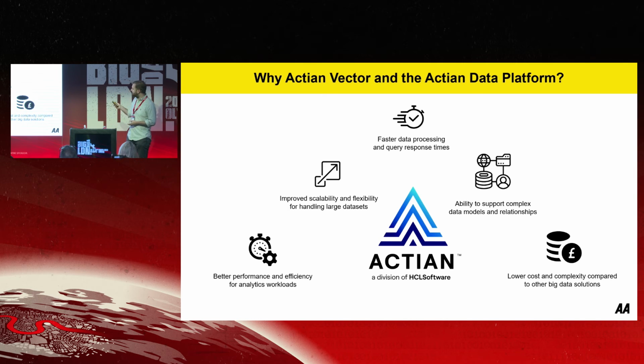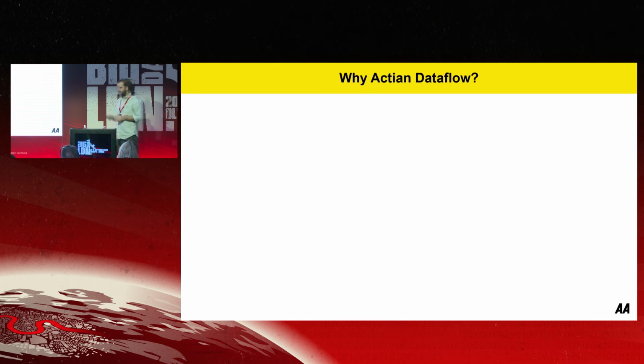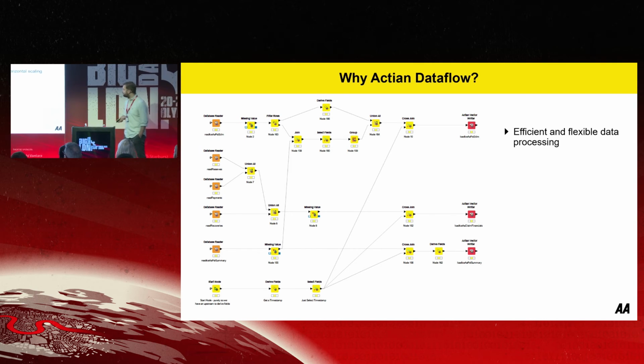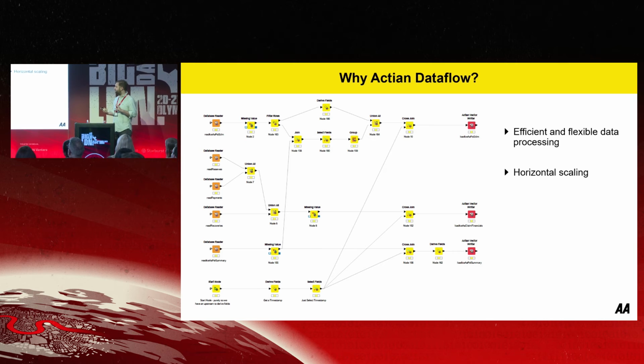I'm going to talk about lower complexity now on this next slide, which is Actian DataFlow. Especially in the last year or so, this has been my life, and it looks like this. This is Actian DataFlow, a very easy way that we can build our ETL processes and get them running well in Actian. Why did we choose it? Efficient and flexible data processing. It's quick, it's good, and we can make it do what we want it to. Horizontal scaling. Again, this is how we've been able to adapt to our growing business. Actian DataFlow meets us every way where we have an increasing amount of data and processing requirements.